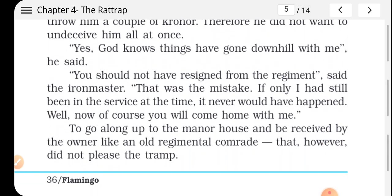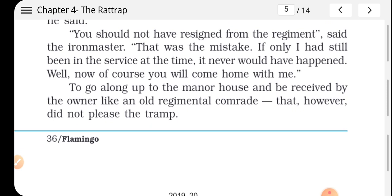Next, "Yes, God knows things have gone downhill with me," he said. Now, this is the answer given by the rat trap seller, that things have gone downhill. It was my bad luck or misfortune that I have come to this state. I have to sell rat traps.